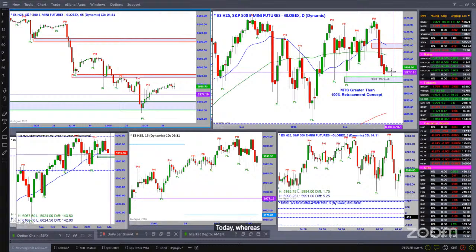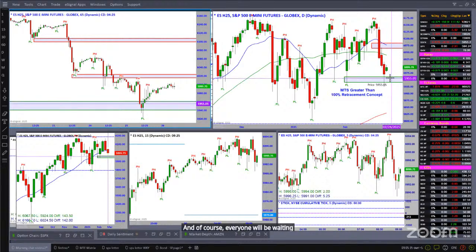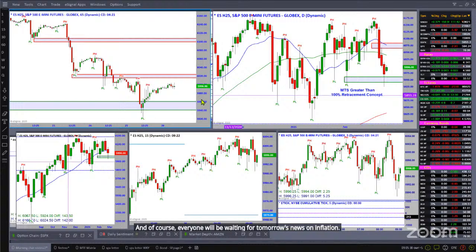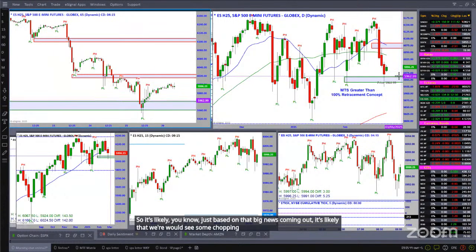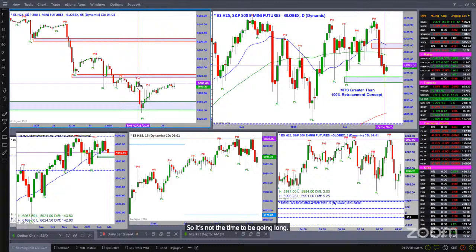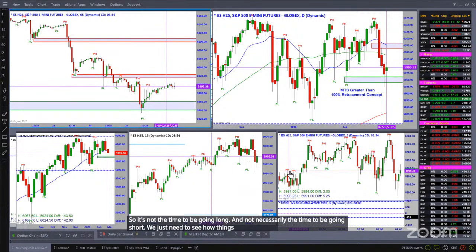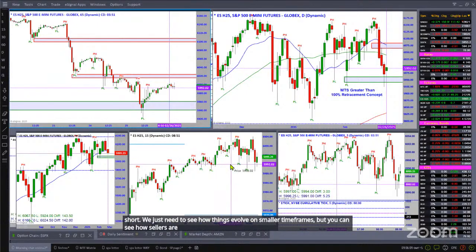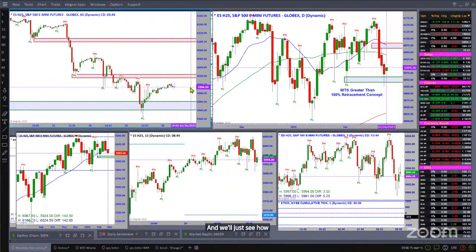Whereas we could get some kind of inside trading day, the stabilization here. And of course, everyone will be waiting for tomorrow's news on inflation. So it's likely, just based on that big news coming out, that we'd see some chopping around here, waiting for that, and we'll see where we go from there, of course. But it's up at a major resistance area on the 65-minute. So it's not the time to be going long and not necessarily the time to be going short. We just need to see how things evolve on smaller time frames, but you can see how sellers are taking control over here at that resistance area. And we'll just see how this unfolds from here.